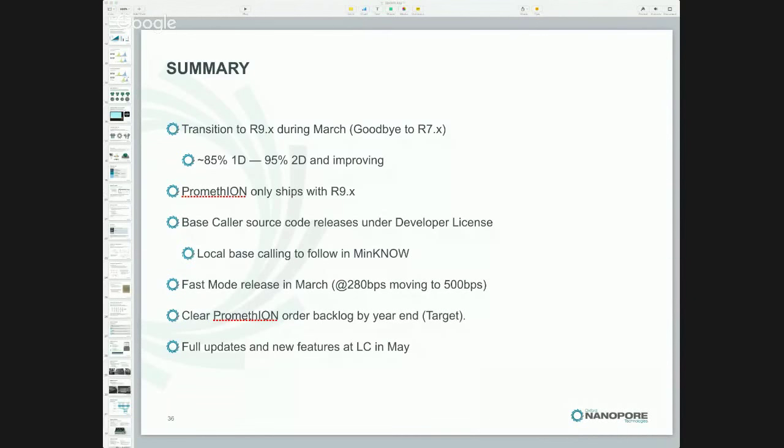So we're transitioning to R9 point something during March. And when that has been done successfully in a way that doesn't leave anybody behind or leave anybody caught out, we're going to say goodbye to Wash 7. It becomes obsolete. We're getting 85% 1D, 95% 2D, and that's improving quite rapidly on that R9 fast mode system.